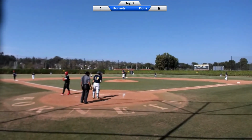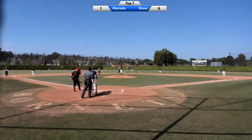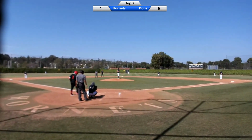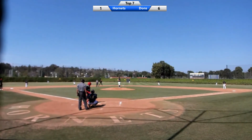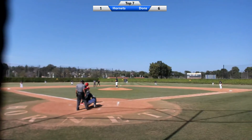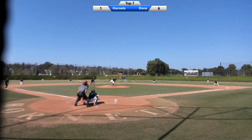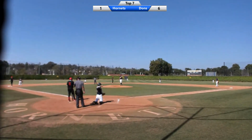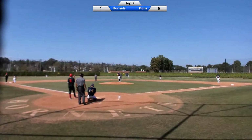Evens the count there. Tellez with a little cut to the outside half. And it's now 2 balls, 2 strikes, and 2 away. Runners on second and third. To home. They check, appeal down to third. They decide he did not go around, was able to check his swing successfully.